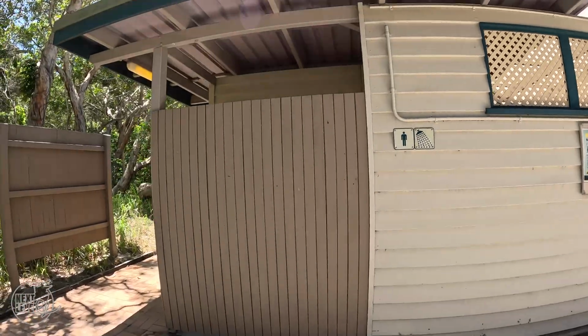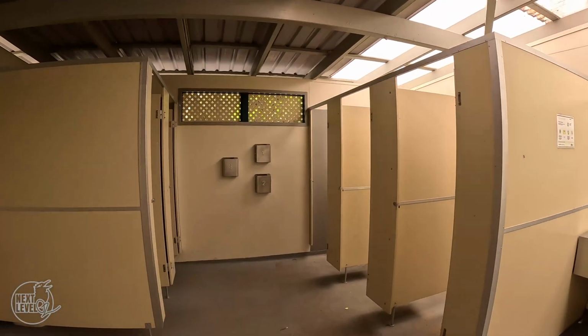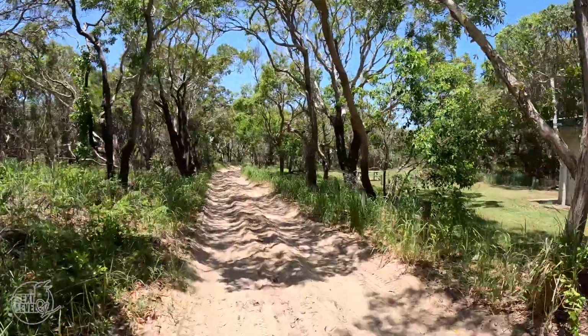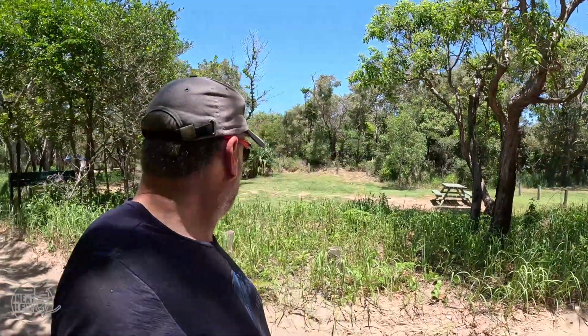These are the old amenities. Pay for your showers, $2 for 3 minutes of hot and cold running water. 3 minutes have been quite adequate. This is all a little bit tighter down the front end of the campground. We didn't see some of these until our second day in. We just missed one of the other entry tracks. To be quite honest, I actually quite liked this one here.